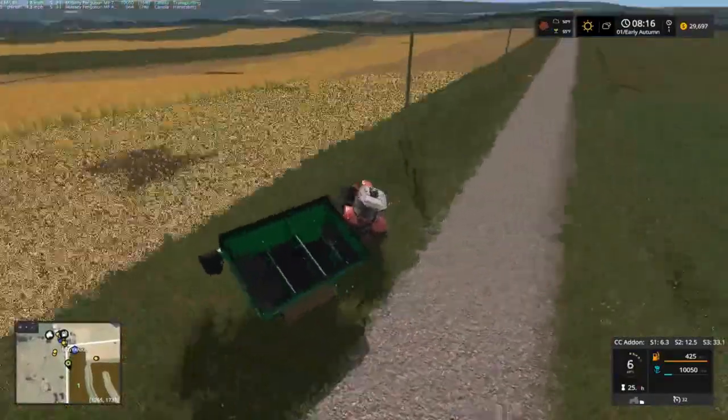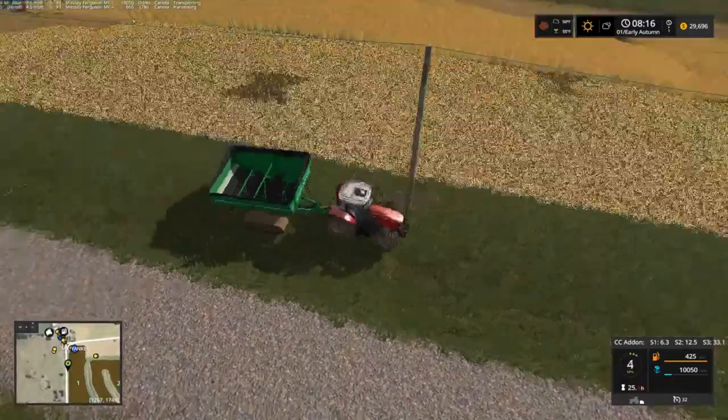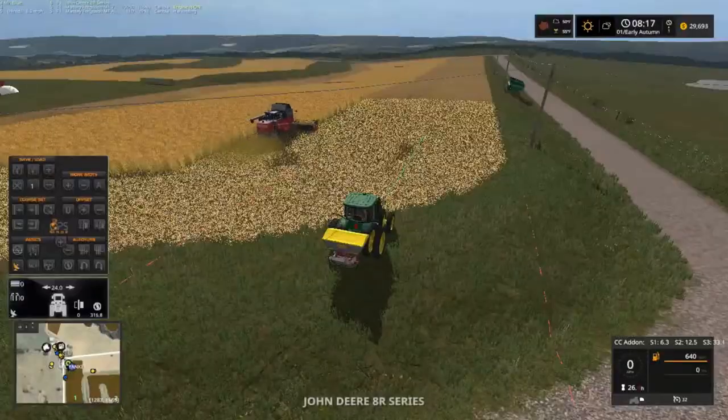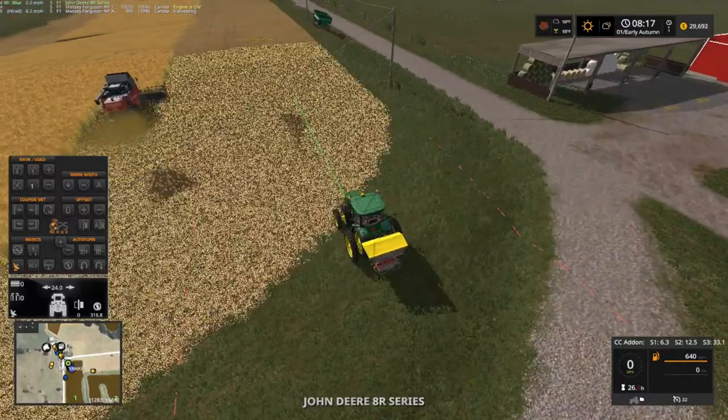Oh crap. I didn't know it was that steep. My bad. Yeah, he'll be able to go down and back. Alright. I can make the first round, so.